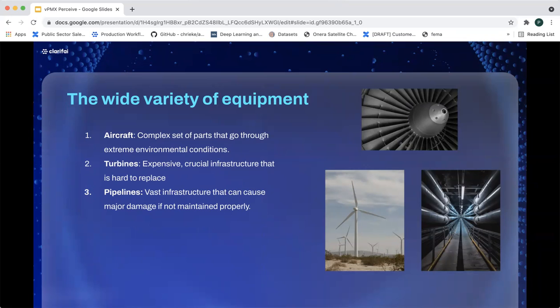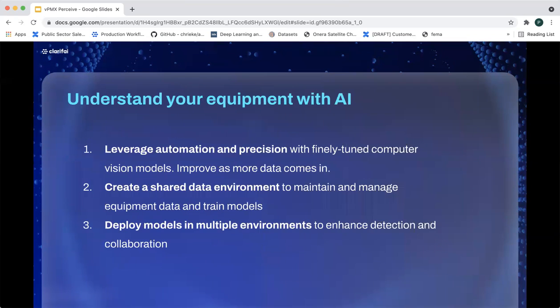They're expensive, they're crucial to infrastructure, and they're really hard to replace. Wind turbines are huge. There's a lot of transportation cost, and they're just expensive in general. And then finally, pipelines. You've got a vast infrastructure stretching across vast areas of land that can cause major damage if not maintained properly, right? You can have oil spills, you can have leaking, and again, they're crucial infrastructure.